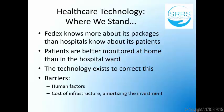But there's technology to fix this, and I think we're going to see a huge change in the next 5 years. Thank you very much.